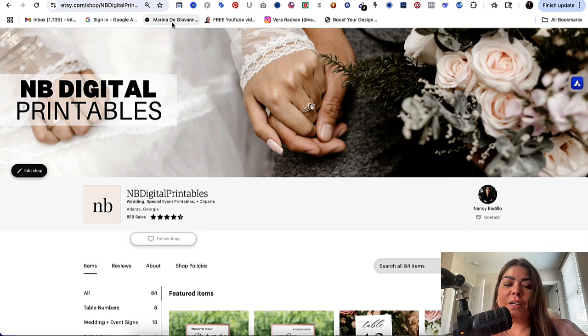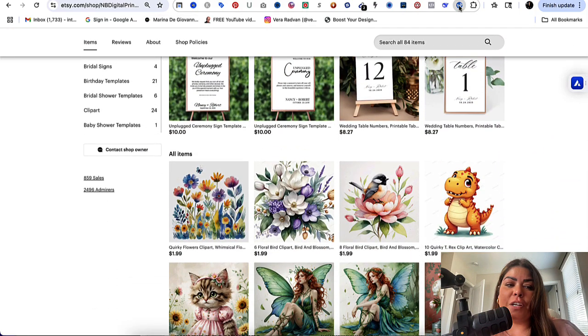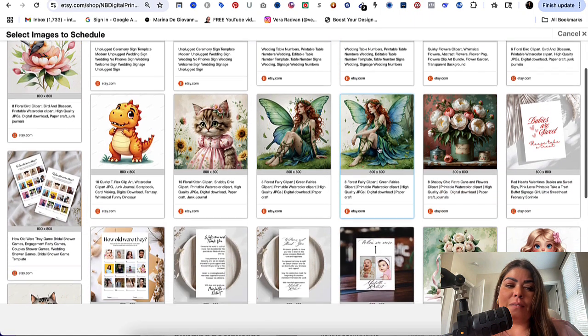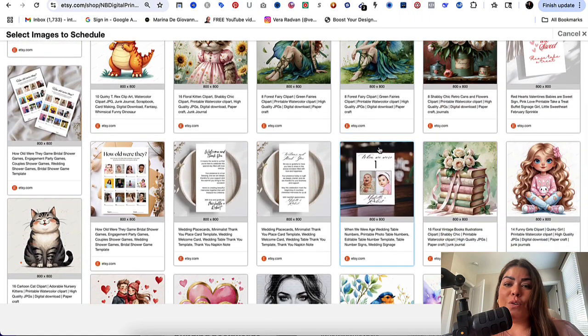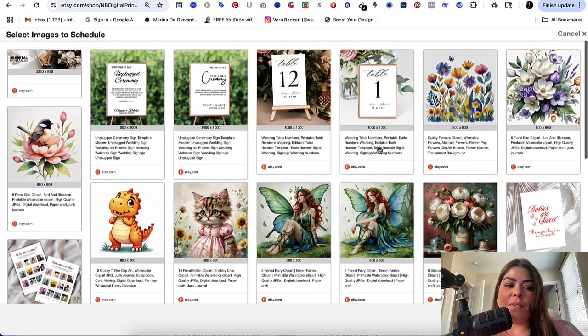Let's say you go to your Etsy store like I have here, and you're able to go ahead and click on the extension, and it's going to pull all of your products right into the platform, so you don't have to start from scratch. And you could just go ahead and from here grab the ones that you want to work with or add to your Pinterest.